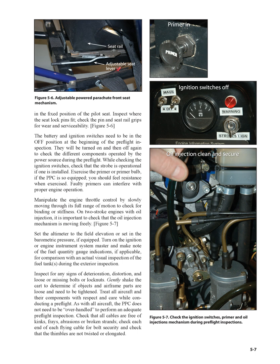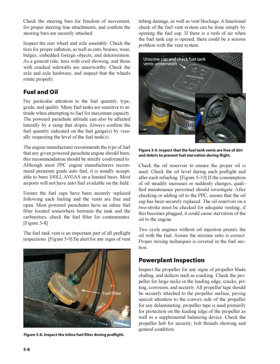Check that all cables are free of kinks, frays, abrasions or broken strands. Check each end of each flying cable for bolt security and check that the thimbles are not twisted or elongated. Check the steering bars for freedom of movement, for proper steering line attachments, and confirm the steering bars are securely attached. Inspect the rear wheel and axle assembly.